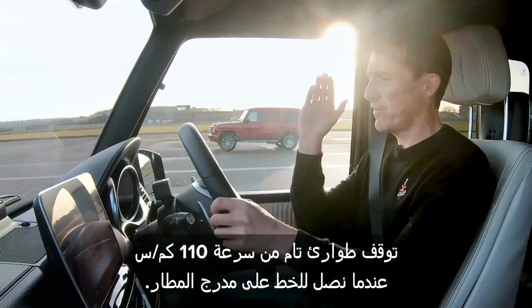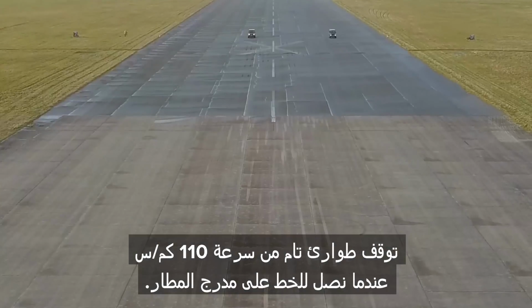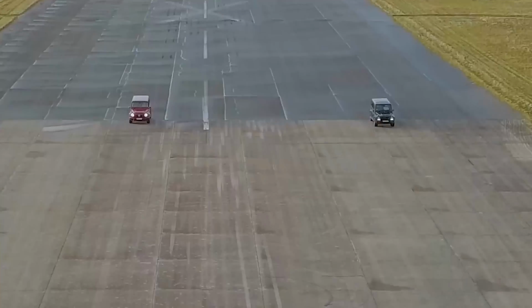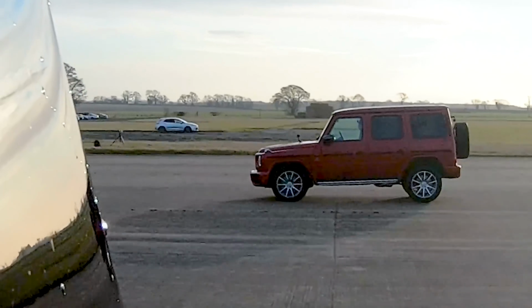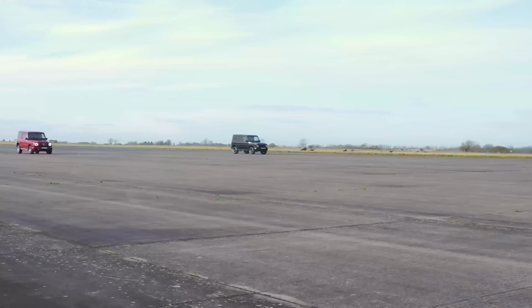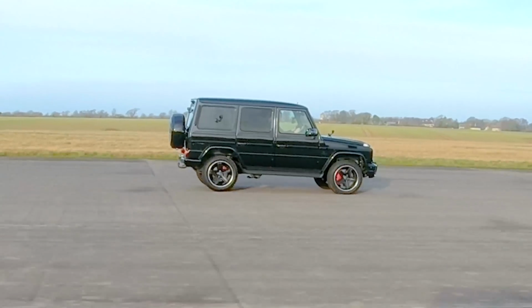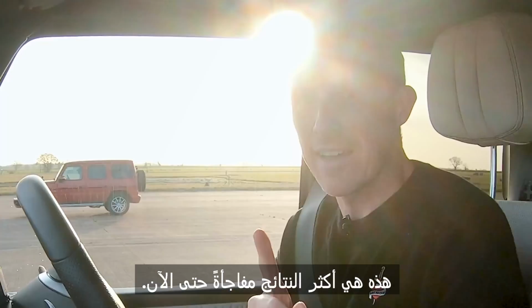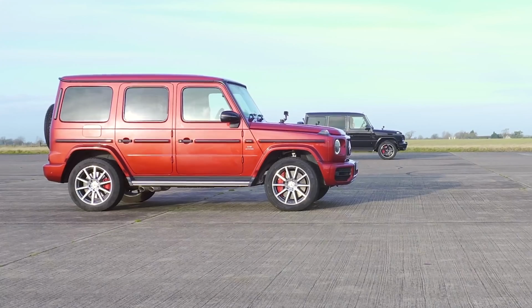Now we come to the brake test. Full emergency stop from 70 miles an hour when we hit the line across the runway. Here we go, here's the line. Come on. Oh! That is the most surprising result yet.